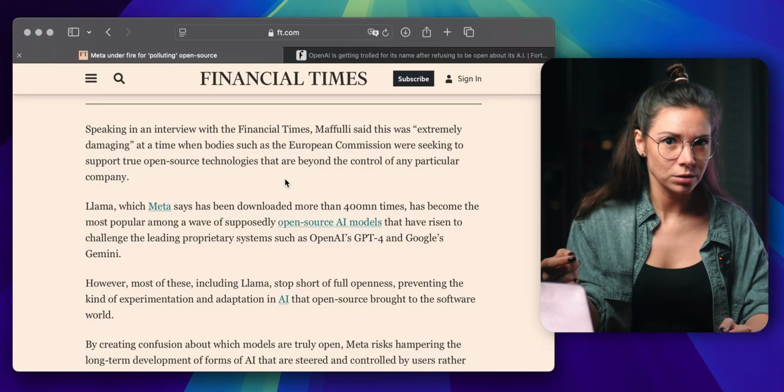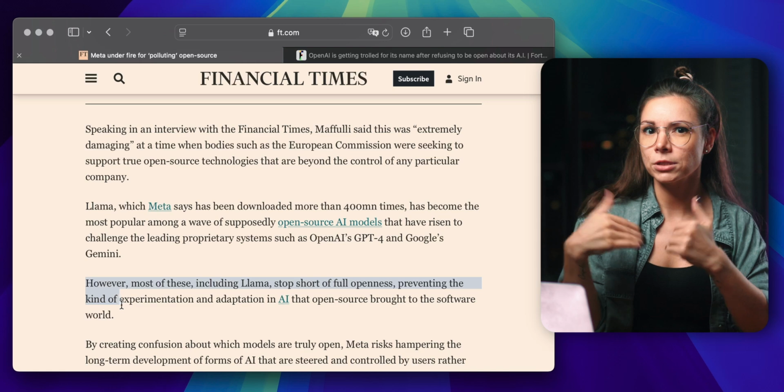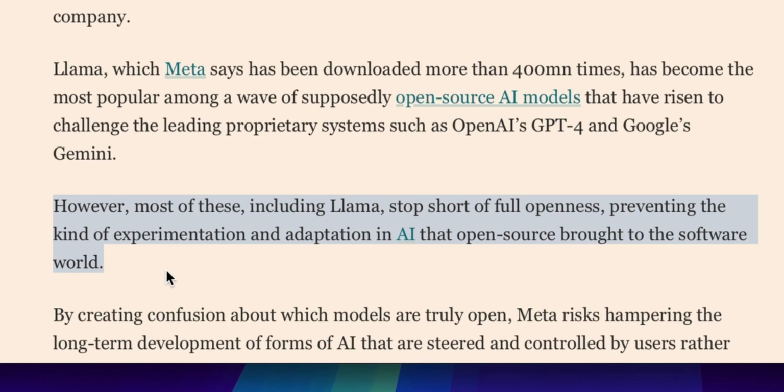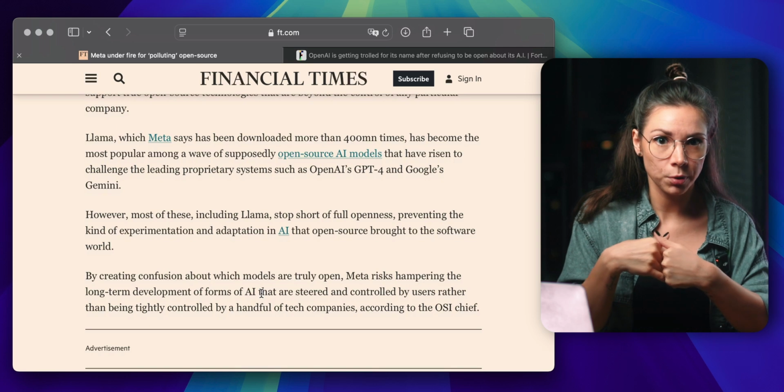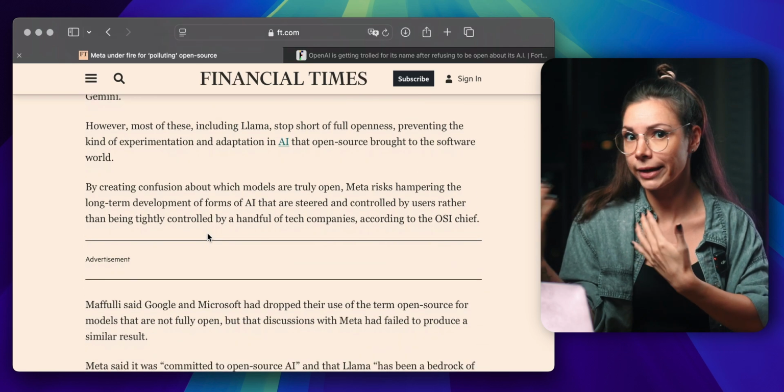Meta is facing criticism for calling its Llama models open, which some people say is misleading. You know, there is this other company called Open, but they're not exactly open either. The main issue is that Meta puts a lot of restrictions on how people can use their models. For example, you can't use Llama models for commercial purposes or to train other big language models.